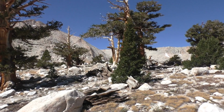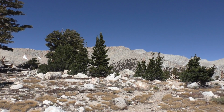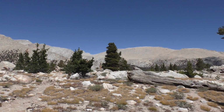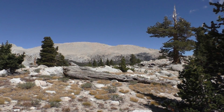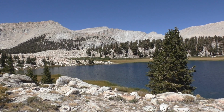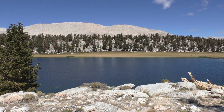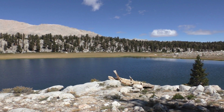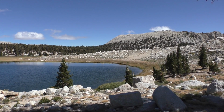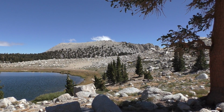Cirque Peak. New Army Pass is probably behind that big tree. And there's Langley in the background. Just had a nice little lunch break here above the South Fork Lake. Beautiful day, but it sure is chilly. Alright, let's go see what we can do over there.